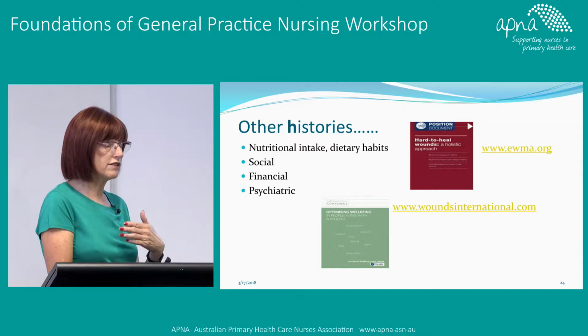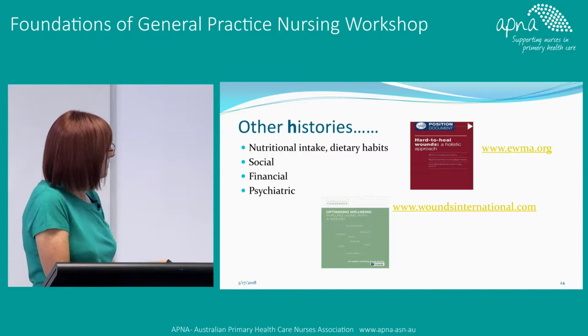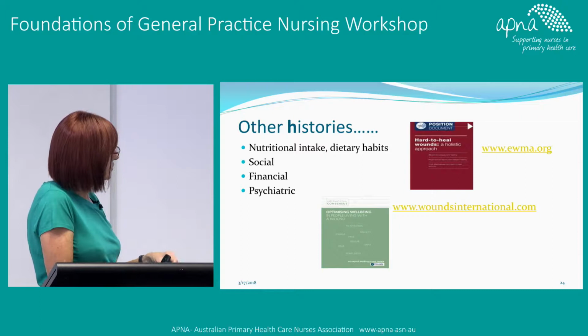The top one is the European Wound Management Association, and that creates position documents. The one I've got up there on the screen is the Hard to Heal Wounds, a holistic approach. They have a lot of documents there titled position documents. And then Wounds International, they do consensus documents or best practice documents.